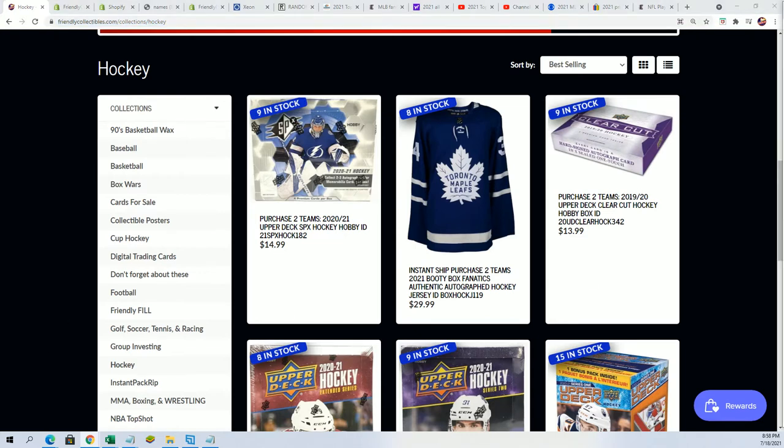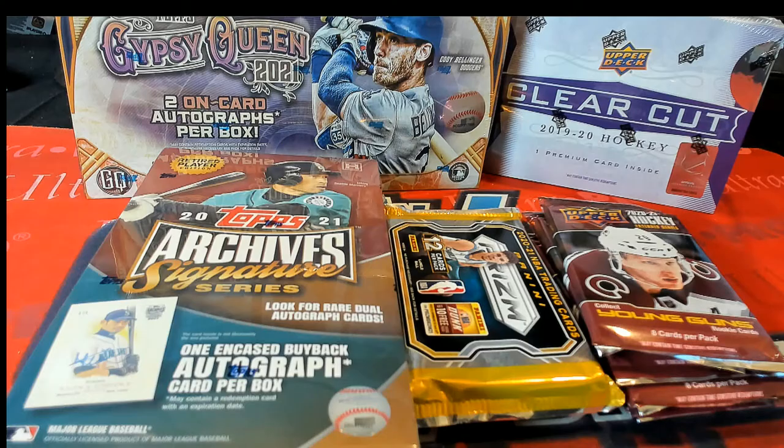Right now, though, it's time for the multi-sport jersey break. That one is sold out. Good luck, everyone. Jersey, jersey, jersey.